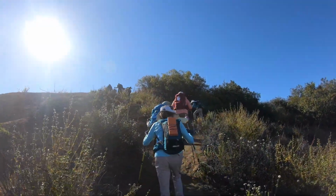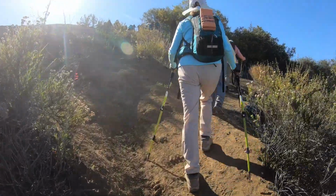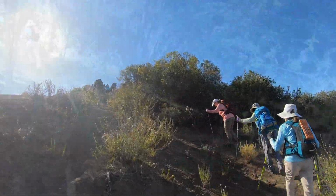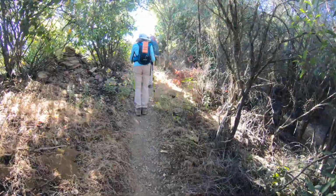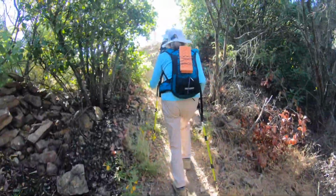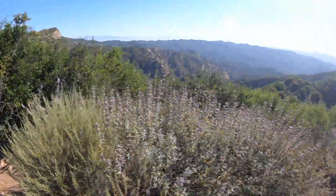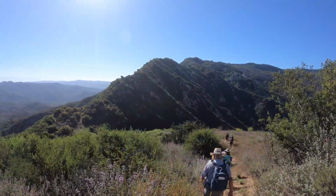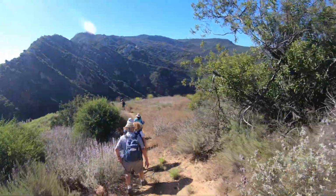5 minutes after that last update I gave you, we're now heading up this steep ridge up here, going straight up. So good news, after you finish going up that steep ridge, you now get a lot of shade here on this trail, only to pop out of the shade and into the sun again. And then you pop out of that little shade area and then go down here. Check this out. Now you got a beautiful scenery here of the mountain range, what it looks like.